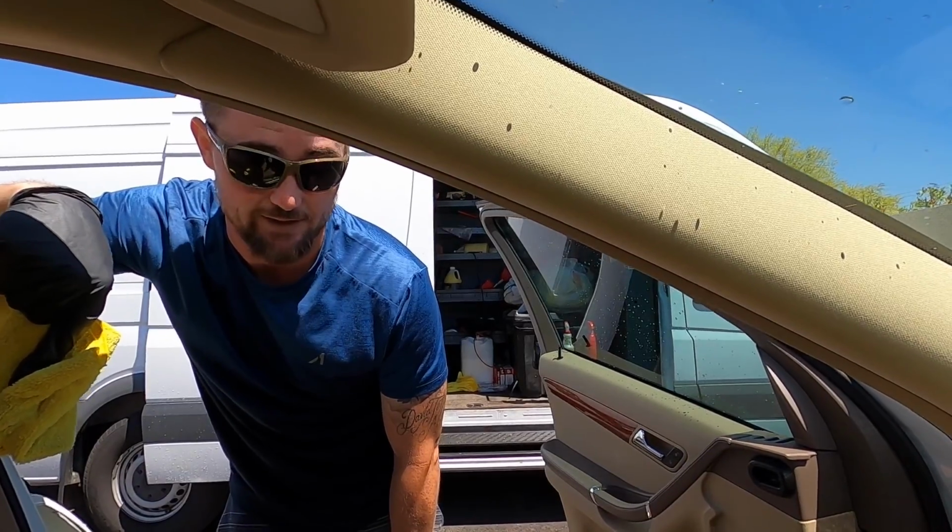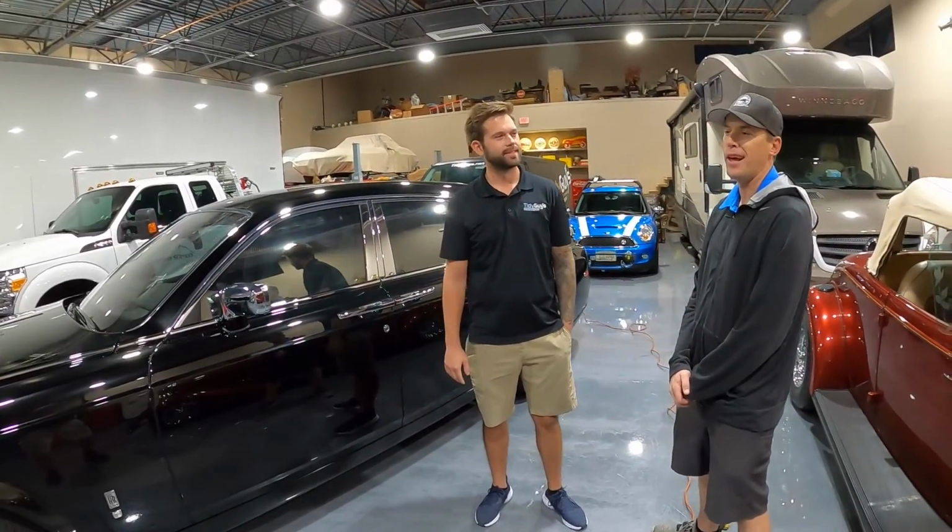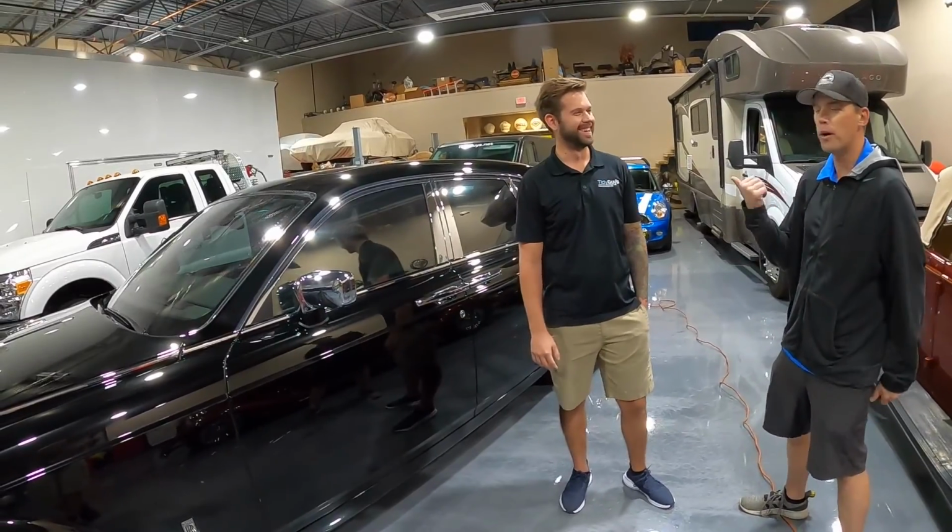It works. It's the real deal. Ceramic coatings are legit. What's your overall thoughts on ceramic coatings? They definitely keep the gloss, protect from the sun. The water bead is really nice, but it definitely is like a very permanent type of wax.